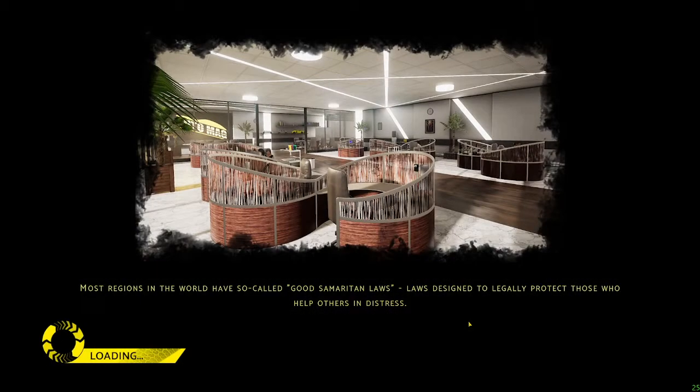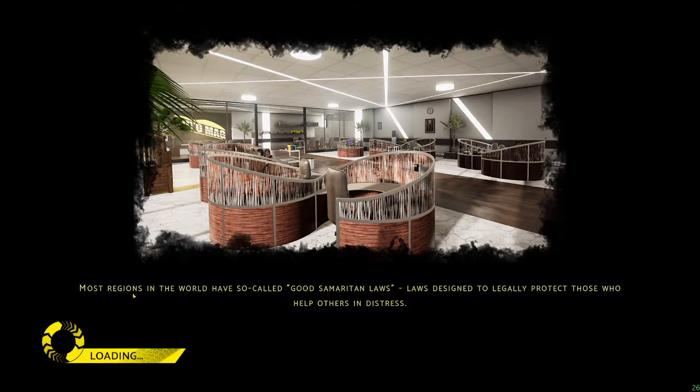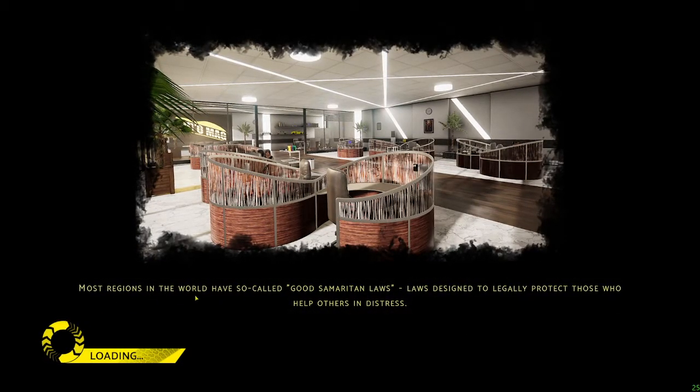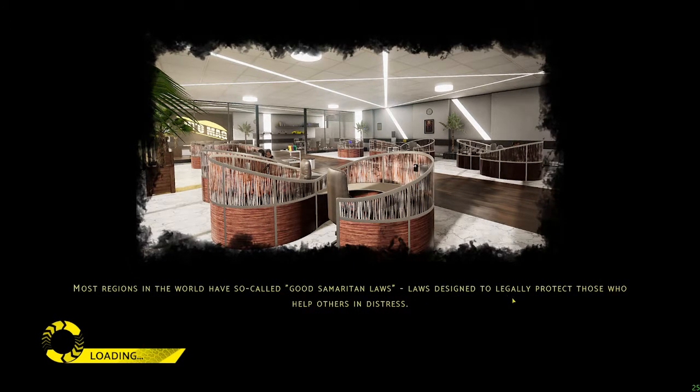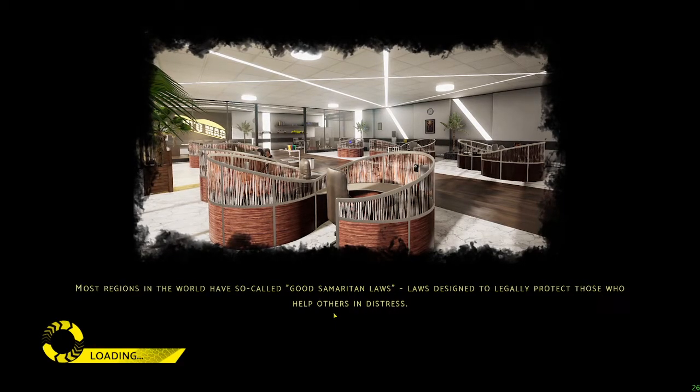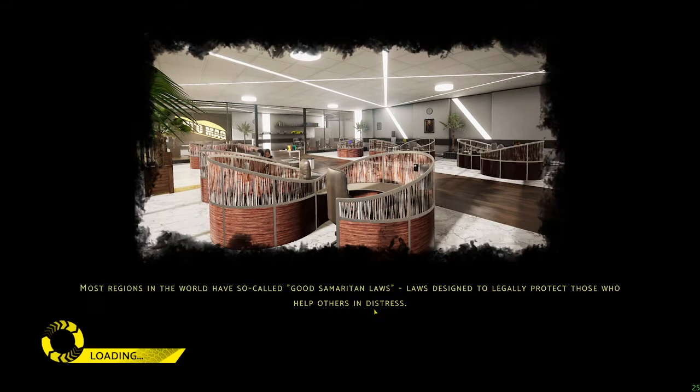Oof. Crazy. Yeah, here we go. Most regions in the world have so-called Good Samaritan laws. Laws designed to legally protect those who help others in distress.